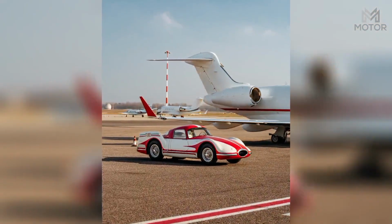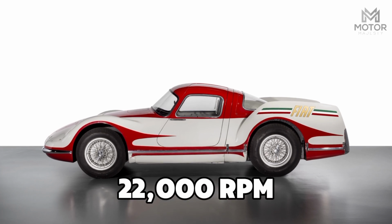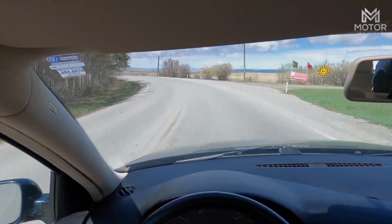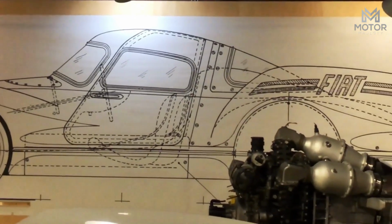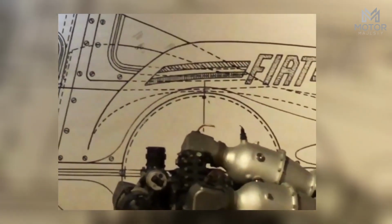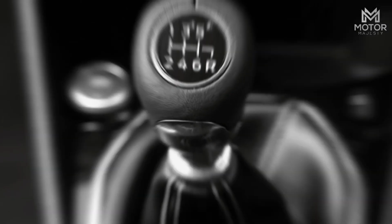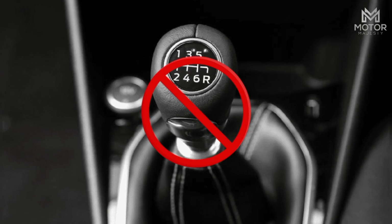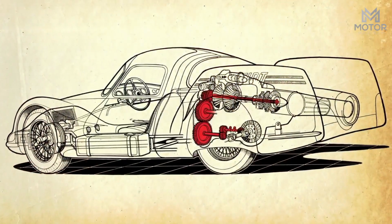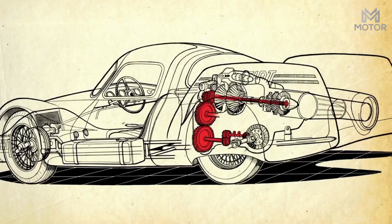The Type 8001 turbine could spin up to an absolutely insane 22,000 RPM. For comparison, your average car today redlines at around 6,000 RPM. But here's where it gets really interesting. The engine produced 300 horsepower, impressive even by today's standards. But that's not the crazy part. This thing had no gearbox. Zero. Nada. The turbine engine delivered power directly to the wheels through a simple reduction system.